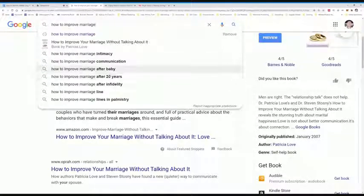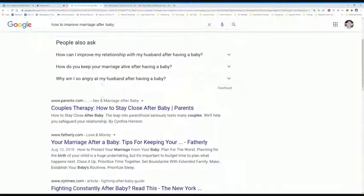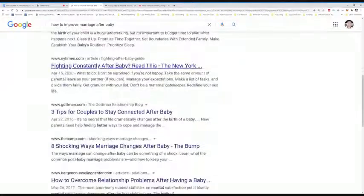How to improve marriage after baby. I like that. So again, we're just continuing to do our research on these different topics of how to improve marriage. Fatherly.com, New York Times.com, Parents.com, The Bump, Got Man. I'm going to check this one out here.